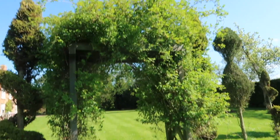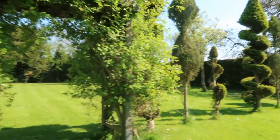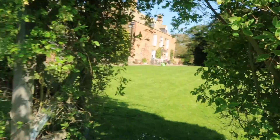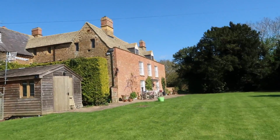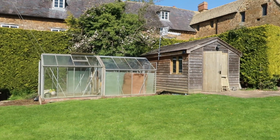I'd love to grow some roses over this archway. In fact, I'm not sure what's currently growing on here. Nothing very exciting. And then one of my favourite views of the house from here. Oh my goodness, it really does look so gorgeous. That's the greenhouse that we tidied up earlier. That was a good job done.